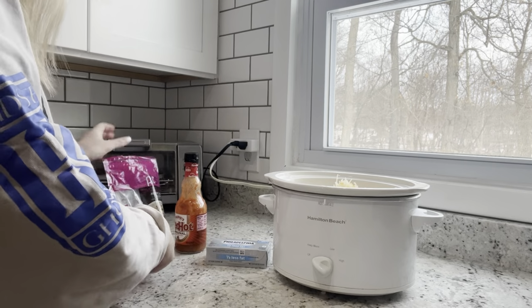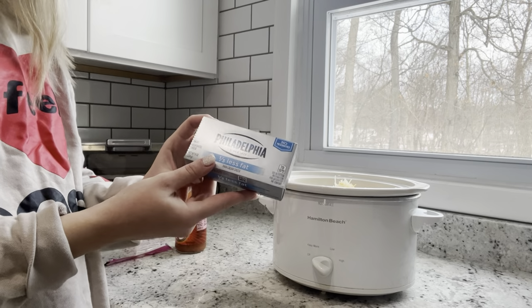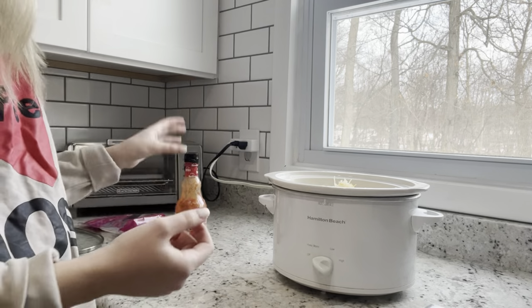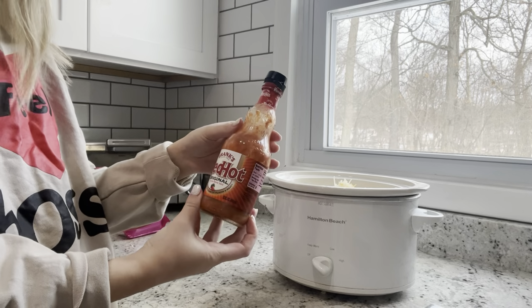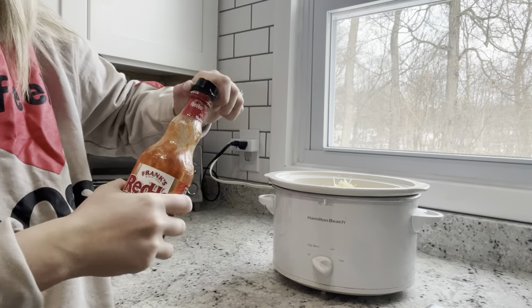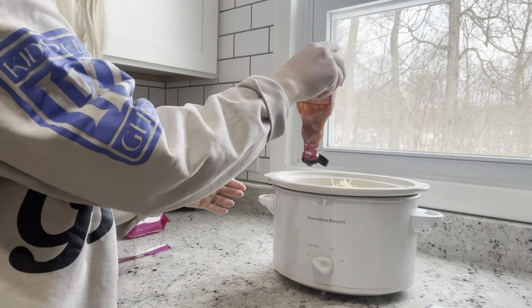And then from here, you wanna let your cream cheese soften and have this be the last thing you put in on top. So I'm just doing this less fat one. And then lastly, you're gonna go in with some Red Hot original sauce. If I can get this open this way, and put that right in.